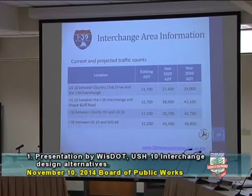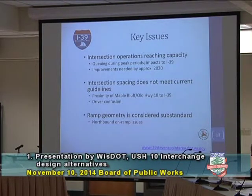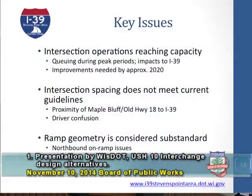A lot of this information is just back pocket information that explains the corridor. I won't really get into that too much. I think we're all pretty familiar with where signals are and different things of that nature. But from a key issue standpoint, what are the key issues out there today? From an intersection operations perspective, when you compare that to how other intersections are operating throughout the state, we expect traffic volumes to reach levels where, by approximately 2020, you're really going to start to need improvements at the interchange itself.